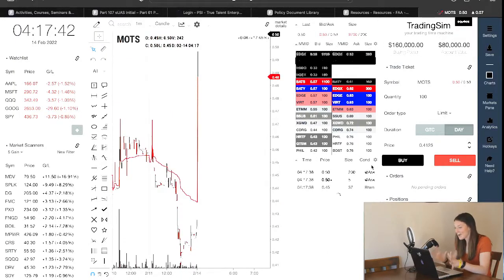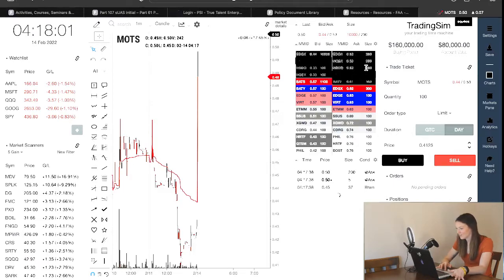Okay, now look, we had a morning spike, but the volume is so bare in this one. That's why it took a little bit for my scanner to catch up. It's loading. You can see the spread is 44 by 53. There's a lot of sellers. I don't know where the top is, but there's a lot of sellers in here.